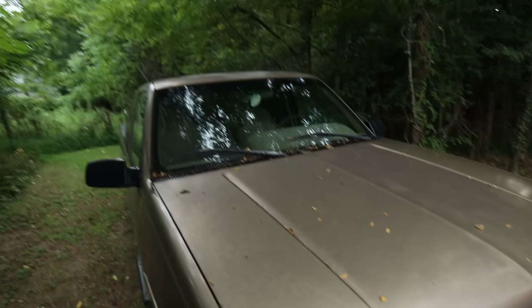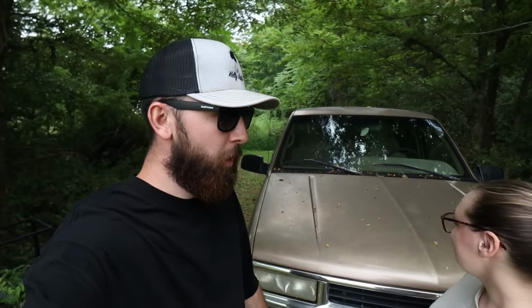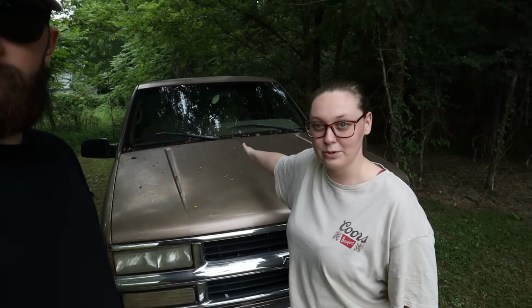It needs a bath. It needs a lot of work. It's basically something for me to mess around with and get running decent enough that when we eventually get animals, we can pick up hay and transport animals. The best thing about this truck is it has four-wheel drive, and the four-wheel drive works. That's about the only thing.